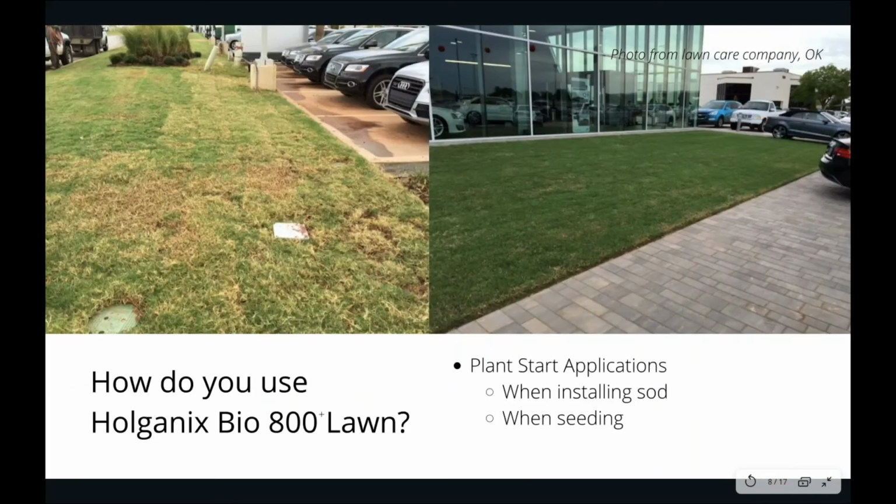So here's an interesting story. These two pictures are actually the same property, and they're not a before and after. They are taken at the same time. So this is a car dealership where new sod was laid. And when you think of how applications can be done, this was as simple of an application as you can possibly think of.